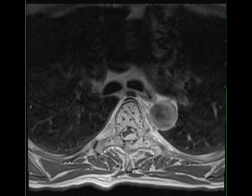The lesions typically occupy the entire vertebral body extending into the neural arch with associated osseous expansion and an extraosseous soft tissue component.